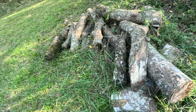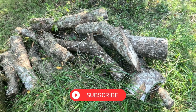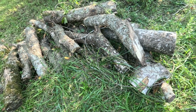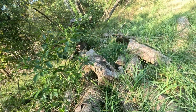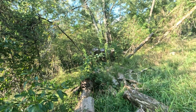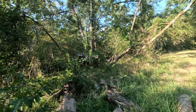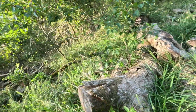Alright, I got some logs here set up. I had thought about getting these sawed up today into firewood, and honestly, I was just too tired. Maybe tomorrow. Here's some more. These are huge, heavy. You can see the trees that had fallen down during the hurricane, and all of these that are leaning. If this stuff burns, I wouldn't mind coming in here and cutting that.